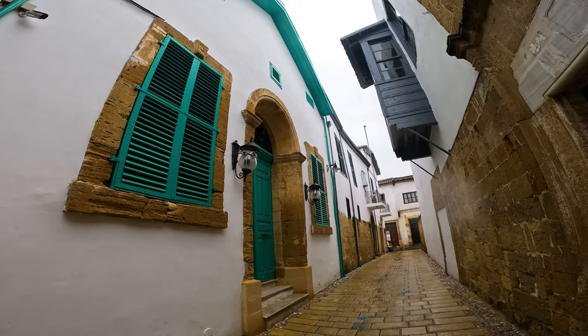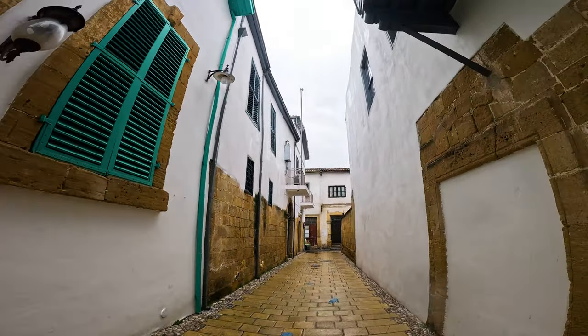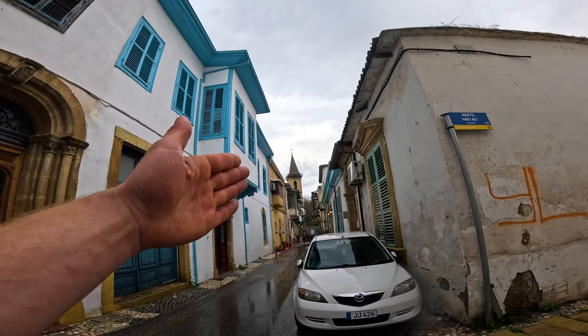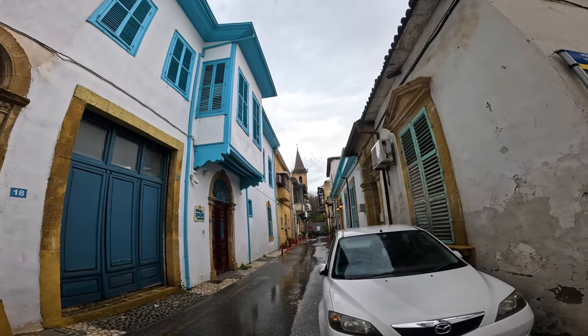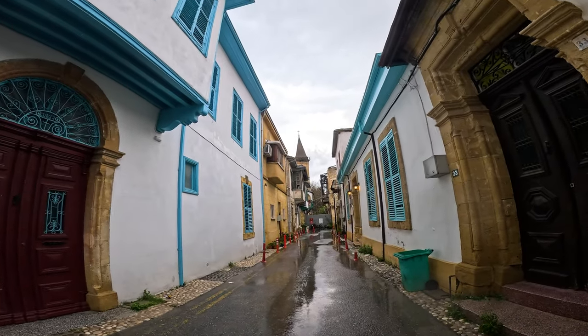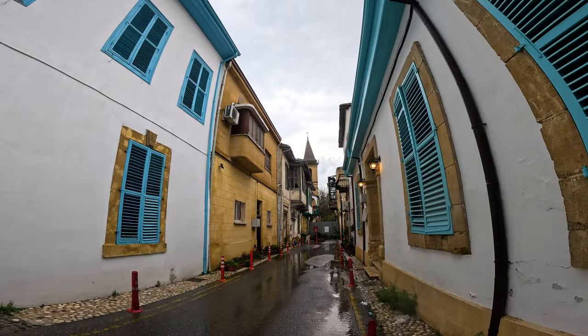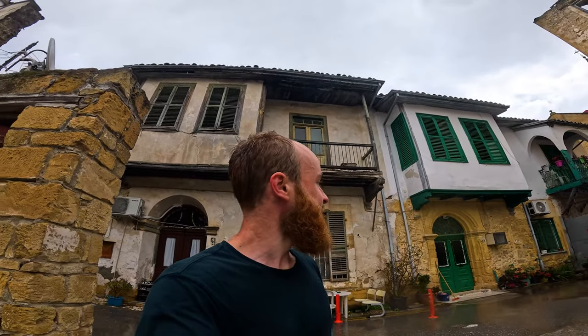Beautiful street here. I love these vibrant colours. Oh, there you go. A church steeple just on the other side of the buffer zone. Goes to show just how close the Greek side is. Christianity over there, Islam over here. They're ringing the bells louder, and then over here we're calling the azan louder, and then they ring the bells louder. Competing religious callings.